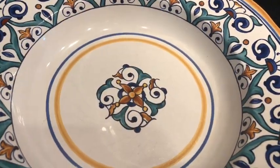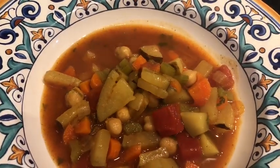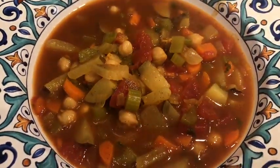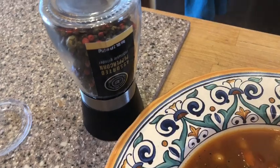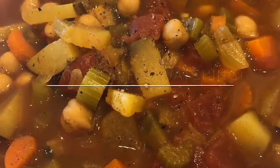Let's just serve this up. I'm only going to have a little bit right now. I'm not that hungry, but oh my goodness, it smells amazing. I think I might have some crackers and some hummus. I'm going to use this cracked pepper on it, and that's going to be real good.